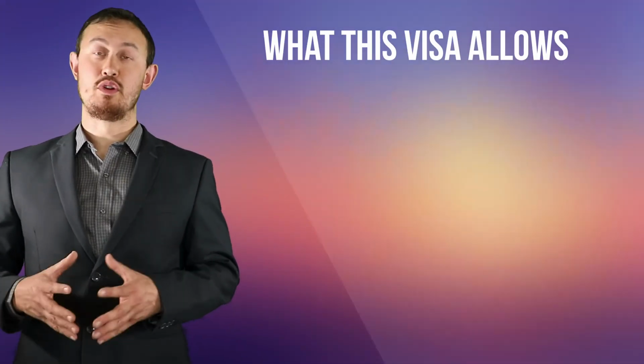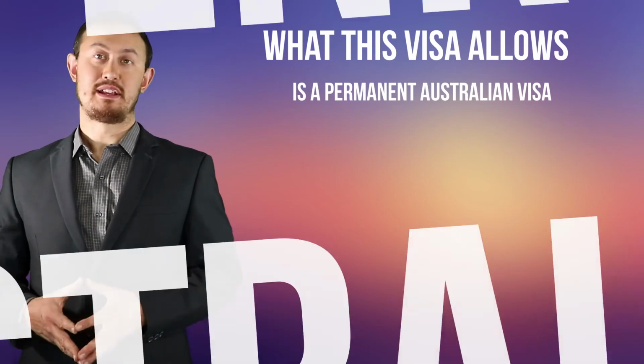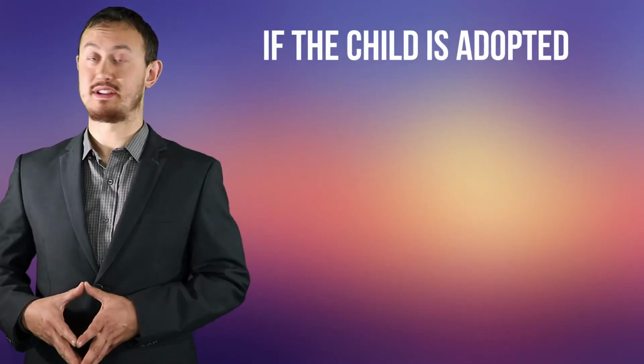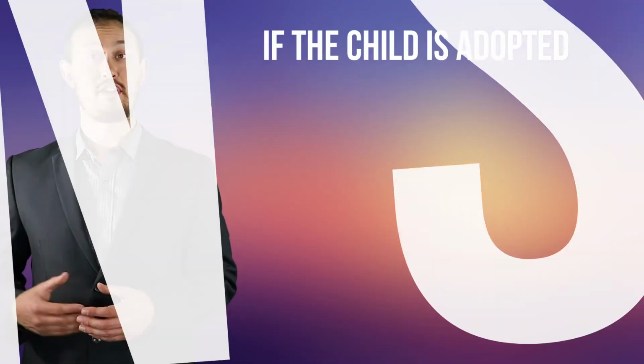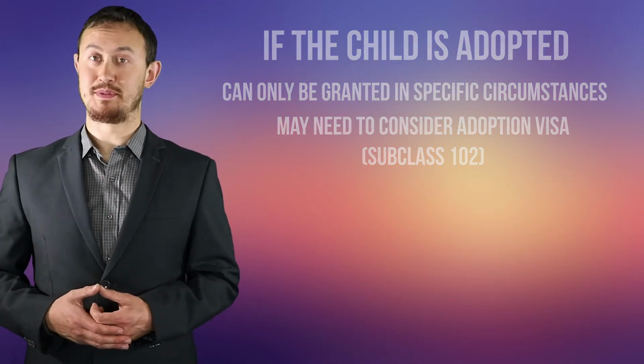The Child Visa Subclass 101 allows a child to move to Australia and live here permanently. They can enrol in the Medicare program, study, and eventually apply for Australian citizenship. If the child is adopted, you may want to consider the Adoption Visa Subclass 102. It's only in very specific circumstances you can apply for a child visa when the child is actually adopted.